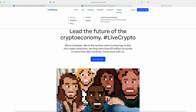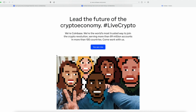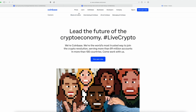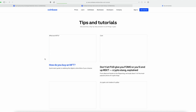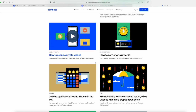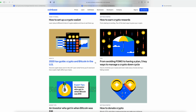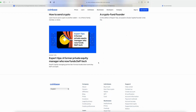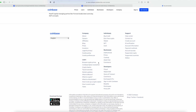Here's how to begin. Download the Coinbase app for iPhone or Android. Open Coinbase and tap Get Started. Create an account with your email address and tap Start. Verify your email by tapping a link that was sent to your inbox. Enter your phone number and verify it by entering a code that was texted to you. Enter in your name, date of birth, and last 4 digits of your social security number.